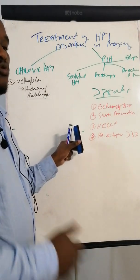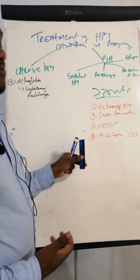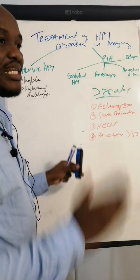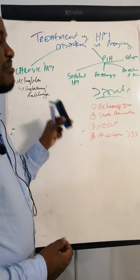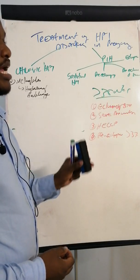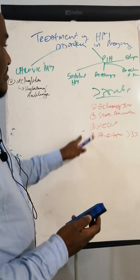And you need to see them with bloods almost every week to make sure that you monitor them very closely. Whenever they come, they should have a dipstick, and you screen them in terms of the questioning, in terms of the symptoms that I've just mentioned. And these ones, if they do well, you can push them to 38 weeks, but you need to monitor them. So you continue with the same medication that controls their blood pressure.